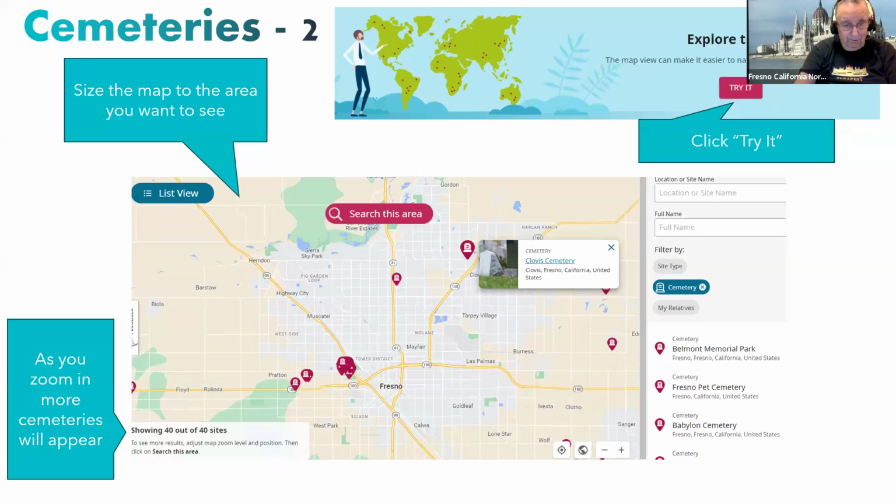And I can zoom in as much as I want because it says there's 40 cemeteries showing. That means there's 40 cemeteries they know of that have people buried in them that are in FamilySearch. That doesn't mean there's only 40 cemeteries. I would seem to think that on this map, there might actually be more.